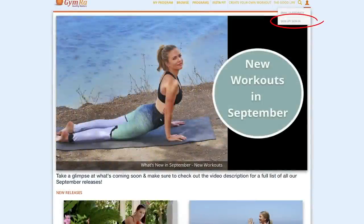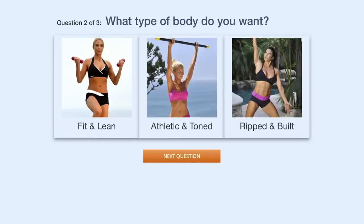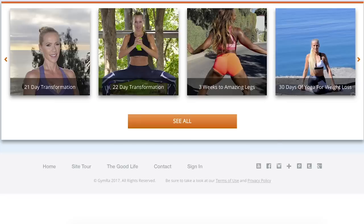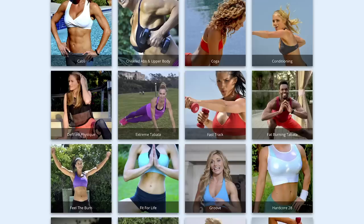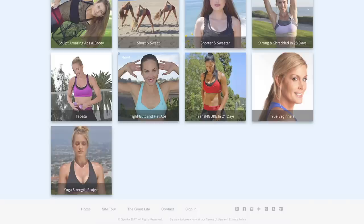When you sign up for a free account on gymra.com, you'll be asked whether you'd like to be assigned a program based on several basic questions about your fitness level and goals. If you'd rather browse the programs and weigh your options, click on No, I do not want any programs. Head to the Programs tab and scroll to find a program that fits your needs. As you can see, we cover everything from weight loss to toning and sculpting, yoga, Pilates, abs, lower body, upper body, we have it all.